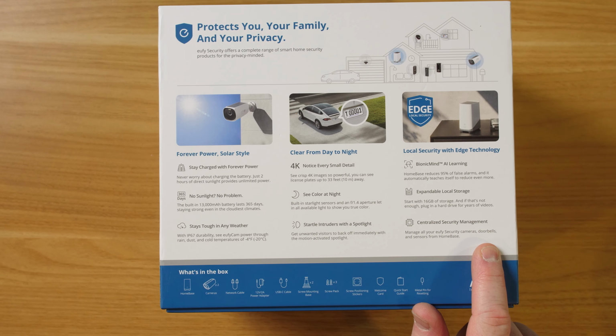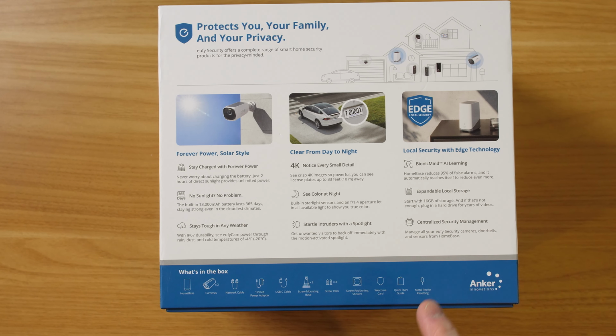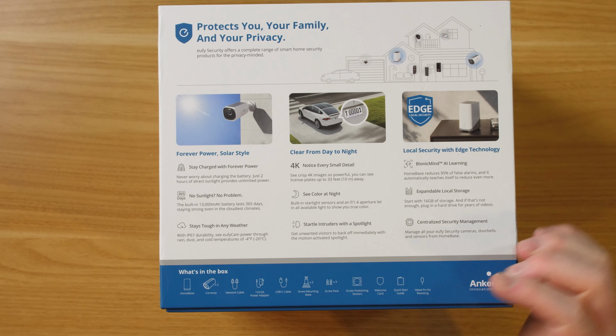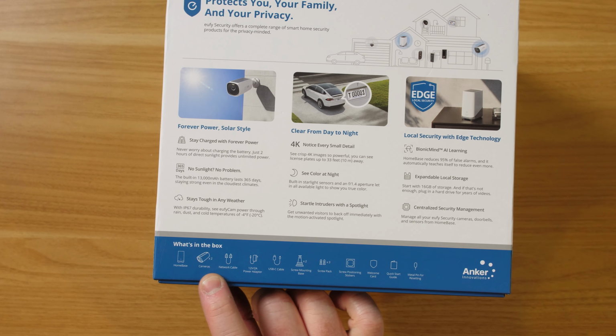And then here it has centralized security management. So manage all of your Eufy Security cameras, doorbells, and sensors from the home base. So it's great that it kind of incorporates those all into one. And then here it shows all the different things it comes with. And let's go ahead and get this unboxed.